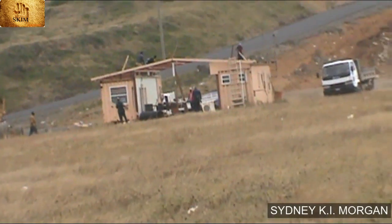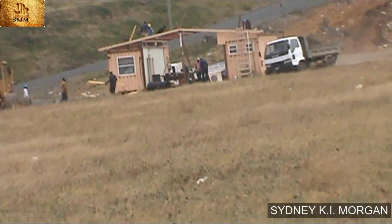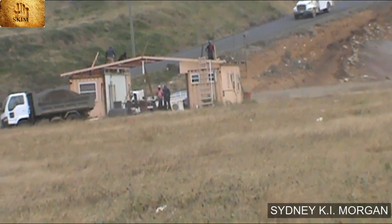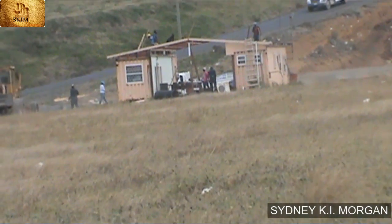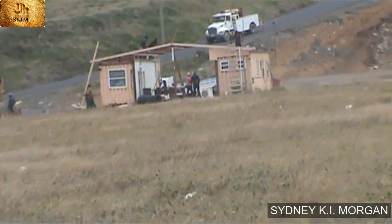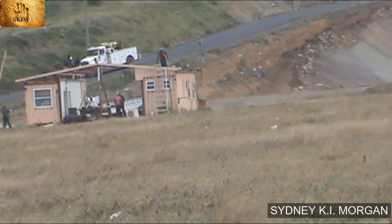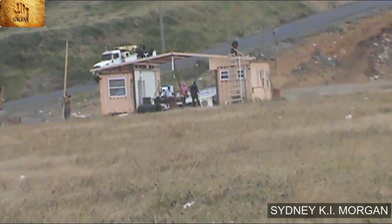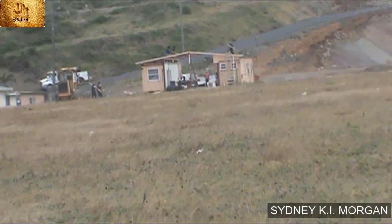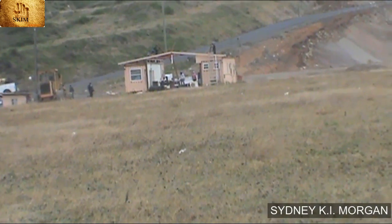So you are seeing there the demolition of the Chateauye contingent house, the office there, and this is being done because this building is in the way of where the fencing is going to pass. So they are taking it down and probably relocating it to another area just over on the opposite side.